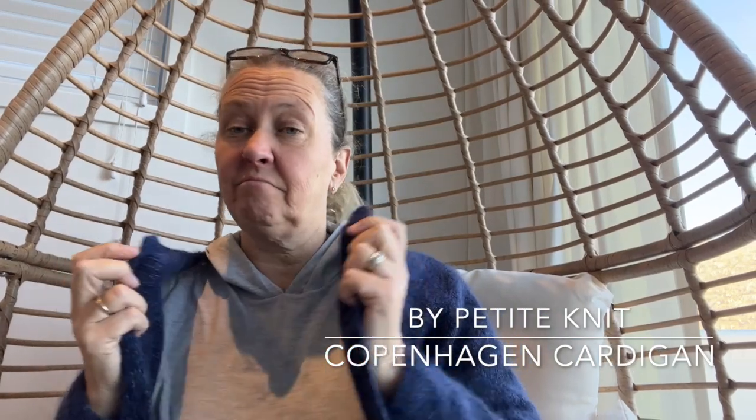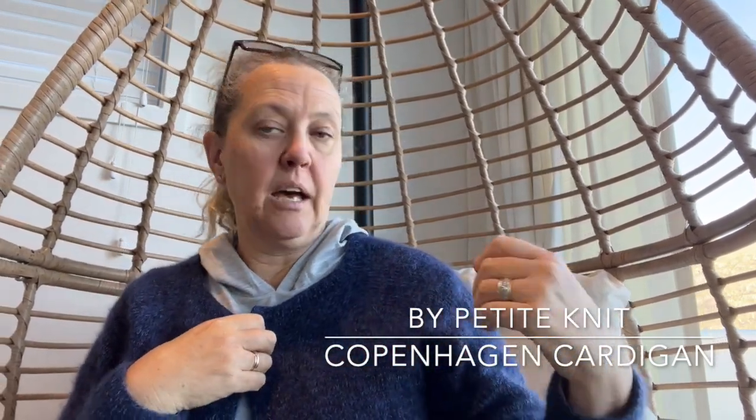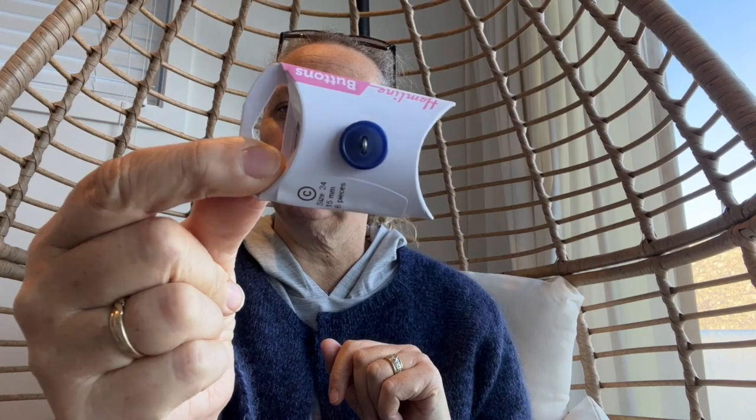As you can see, I'm wearing my Copenhagen cardigan. I know the name of it today. It's by PetiteKnit, and it's in Holst Supersoft, held with Drops Kidsilk Mohair. It's a really lovely plain round neck cardigan. I'll pop a couple of pictures up here. And I still need to put buttons on, but I'm counting it as finished. I'm going to put those on. Just a really simple blue button. I don't wear buttons all that much, but I feel like if I could just do the top two, that'd be great.